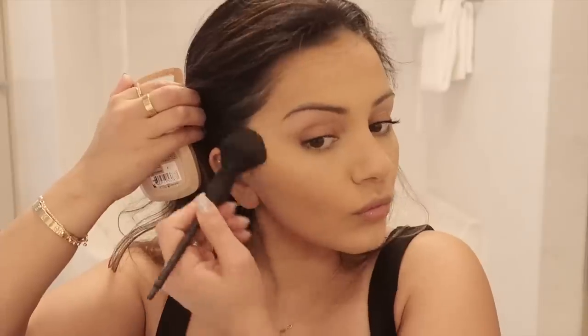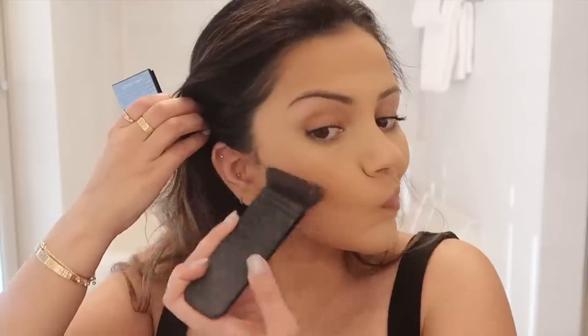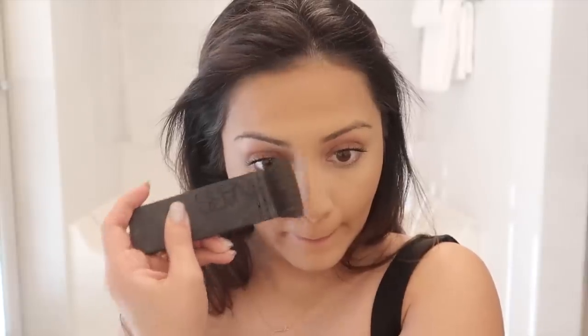So I'm just getting this onto all the areas that I contoured and I'm just making sure everything is nice and blended and that I'm looking nice and bronzed. And then to actually further deepen up the contour, I'm taking my Kevyn contour powder and I'm just popping that onto the really back points of my contour on my cheeks, near my ears. And then I'm also slightly pinching my nose with it as well.